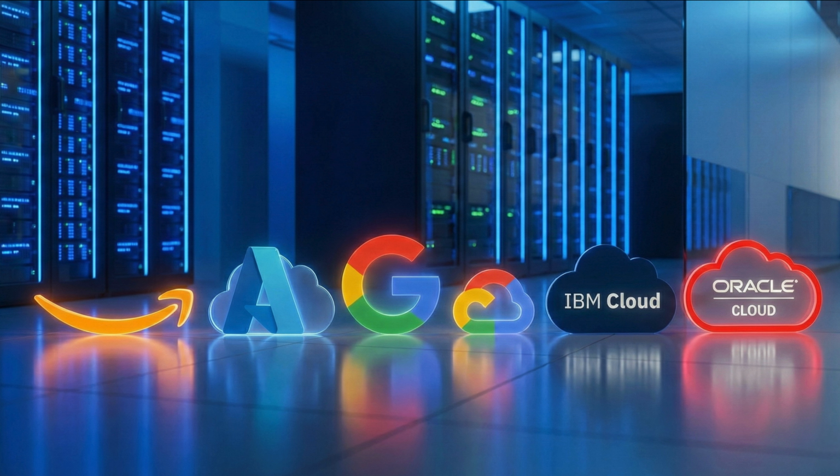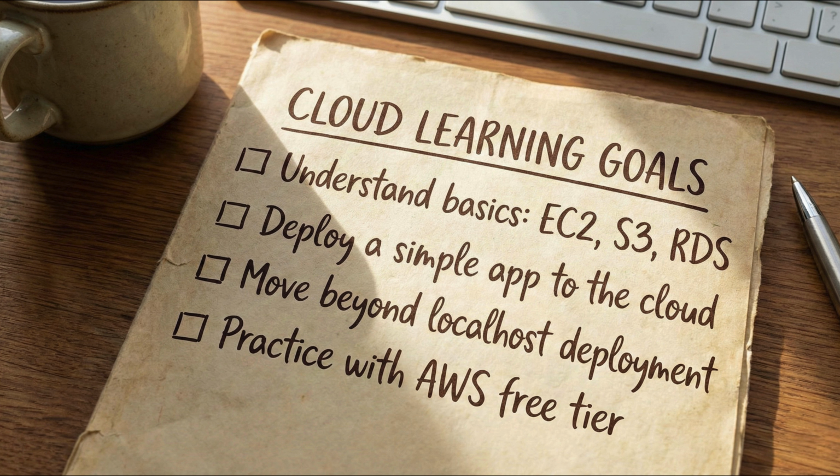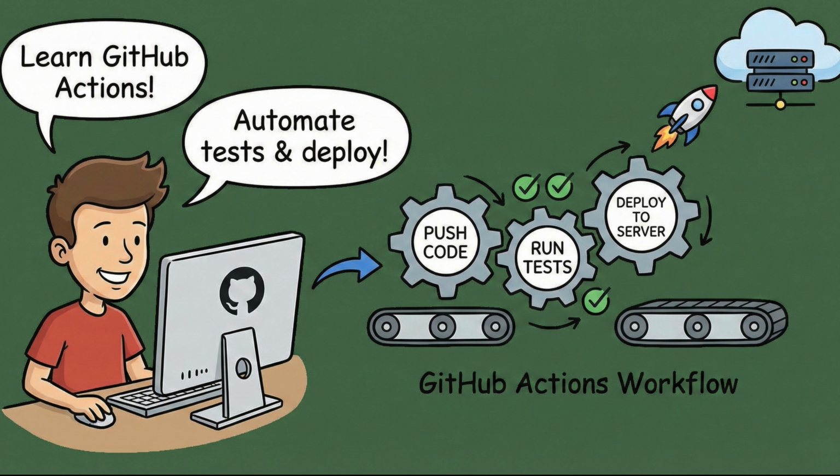Number 2. Pick one cloud provider. AWS is the market leader, just start there. You don't need incredible depth yet, but you need to know what EC2, S3, and RDS are. Learn how to deploy a simple app to the cloud, not just your localhost. Number 3. CI/CD. Learn GitHub Actions if you're using GitHub. Automate it so that when you push code to Git, it automatically runs tests and deploys to your server.